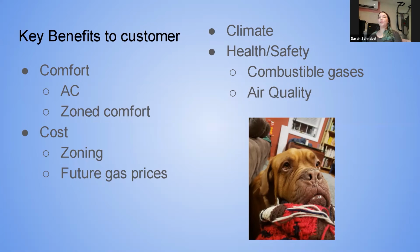I think the climate impact was covered very well by HeatSmart. That's the main reason we're doing this. And health and safety.